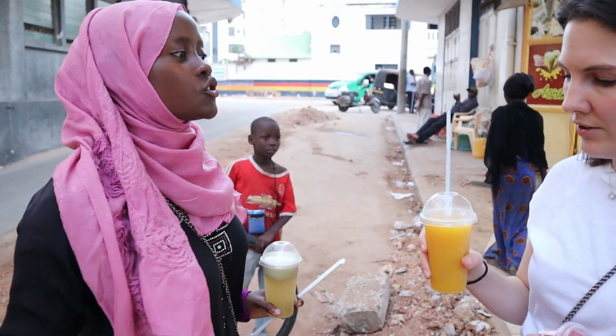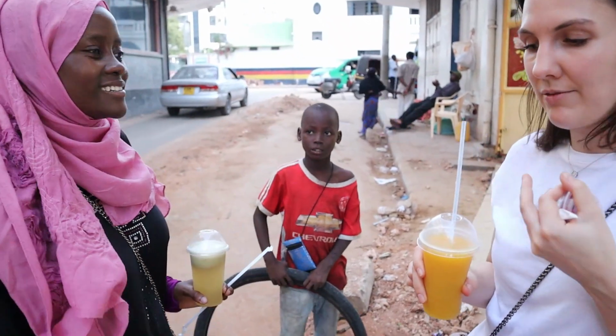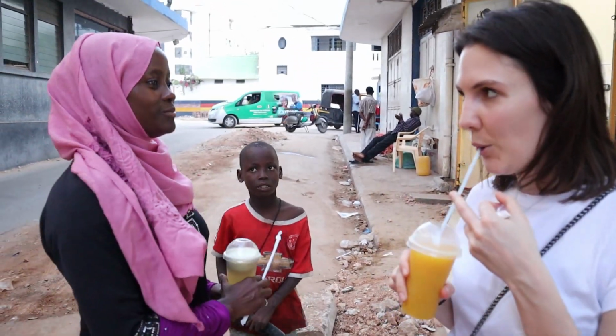So this actually has sugar inside, but really? You could, yeah. But you can't. Yeah, you can't. And it's actually one of my favorite juices as well.